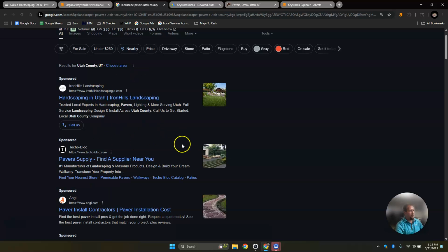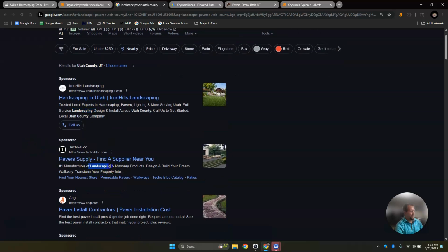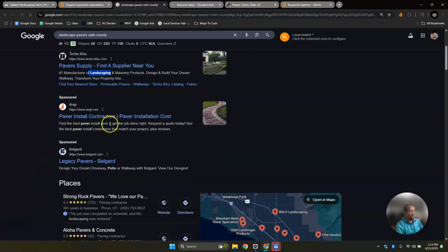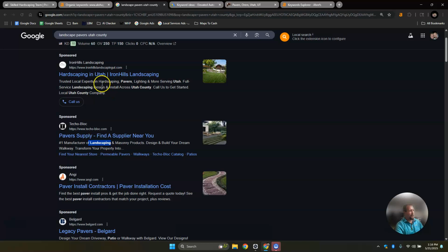and it's okay that you guys are not in the ad section, but for a good click-through rate for the ad to happen is to have as many of those keywords in the ad as possible. So this says hardscaping in Utah, Iron Hills Landscaping. I know Iron Hills is down there, but at the same time, it's like across Utah counties there, pavers is there, and landscapers there. Where this one just says landscaping and pavers. So then Angie's is, anyway. But yeah, out of these ones, I would say that this Iron Hills probably has the best click-through rate.